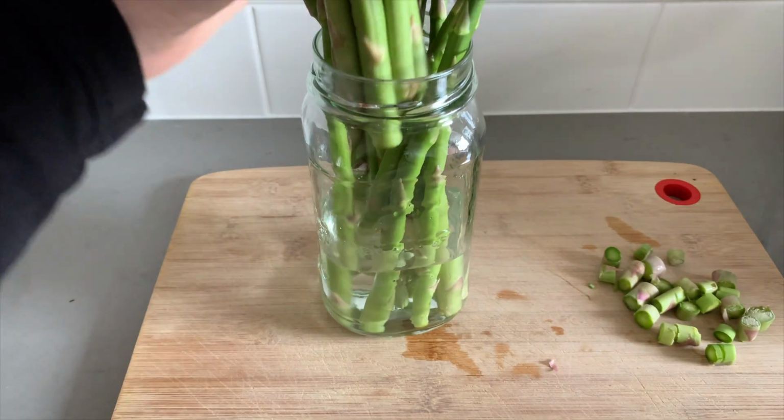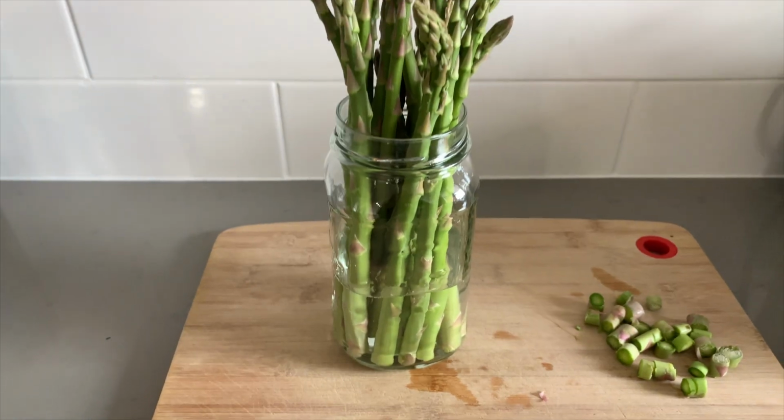So asparagus you actually want to store upright in a jar of water like a bouquet of flowers. Let me show you guys real quick. I think you actually want to trim off the ends and then just store them upright like this in the fridge, which will help keep them fresh a little bit longer, and it's very cute.